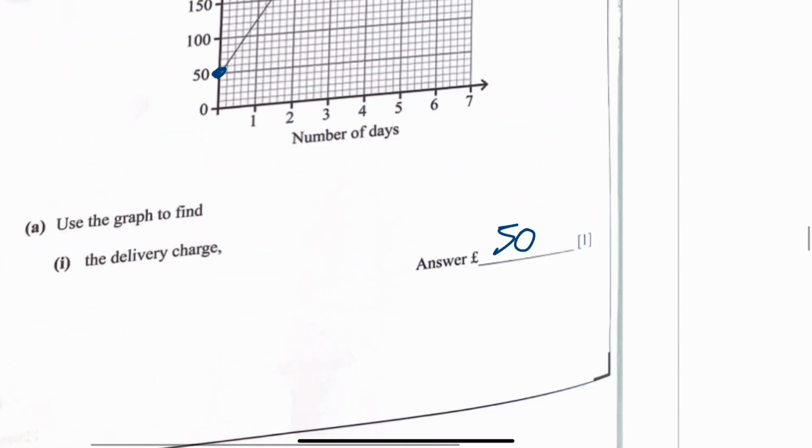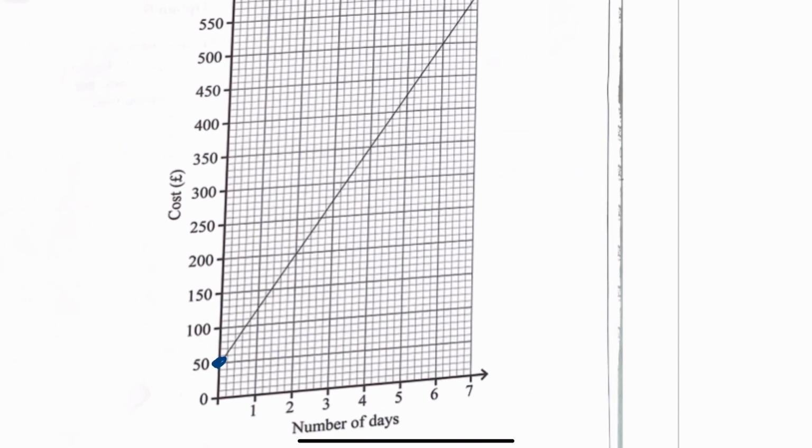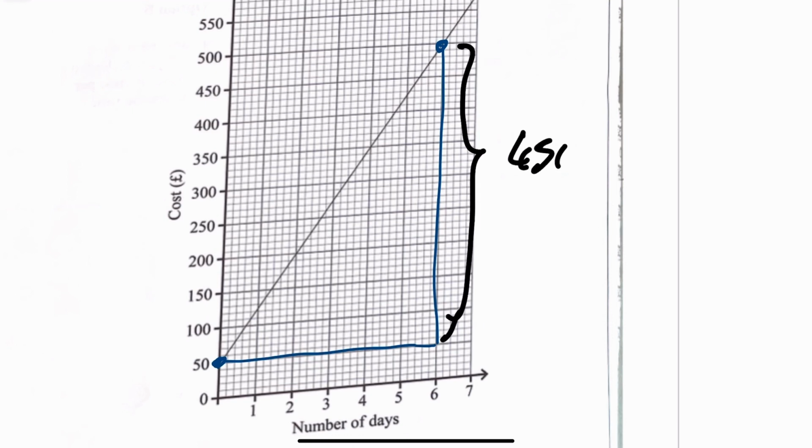Okay. Next one says, find the gradient of the line. So we're going to use this point we've already got and another good point, which is this one way over here. And gradient, remember, is your rise over your run. So just make a wee right angle triangle. This bit here, from here to here, is going to be 450. And this bit from here to here is going to be 6. Okay, so your gradient is your rise over your run, 450 over 6, which works out to be 75. So my gradient is 75.